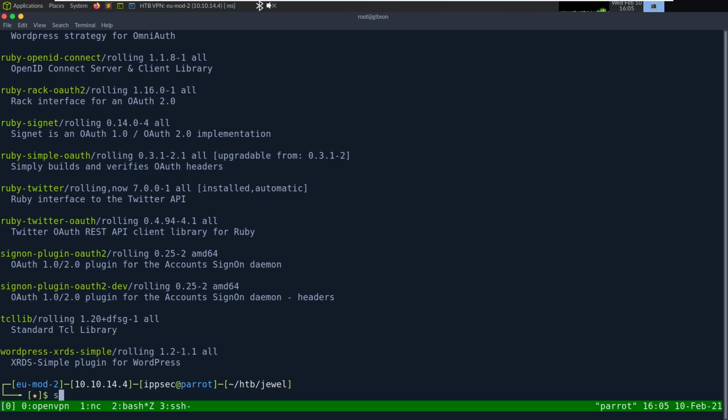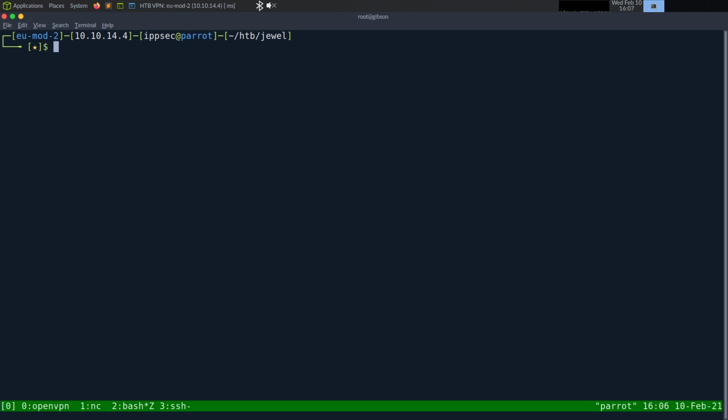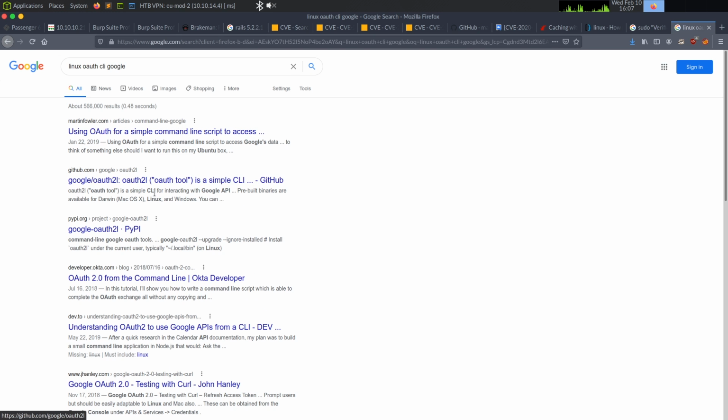Let's see. Sudo apt install OAuth. Is there a binary that just has OAuth? No, we're not that lucky. So let's see. Maybe if we try Googling Linux OAuth CLI for command line application, we see maybe add Google for Google OAuth. We have OAuth is a simple CLI for the Google API.